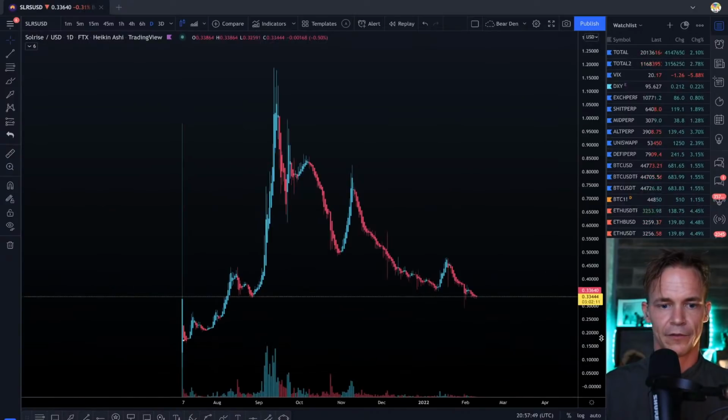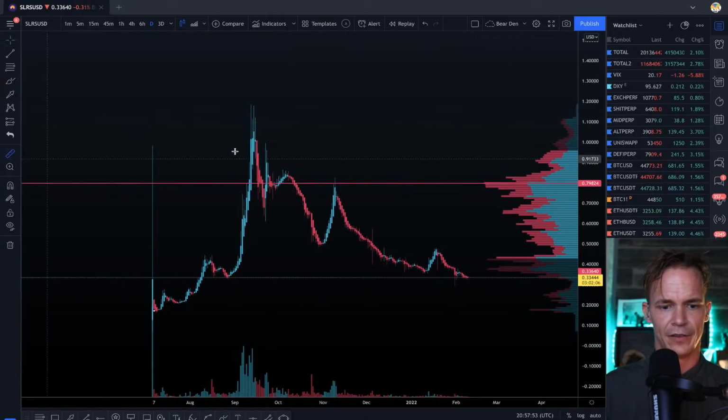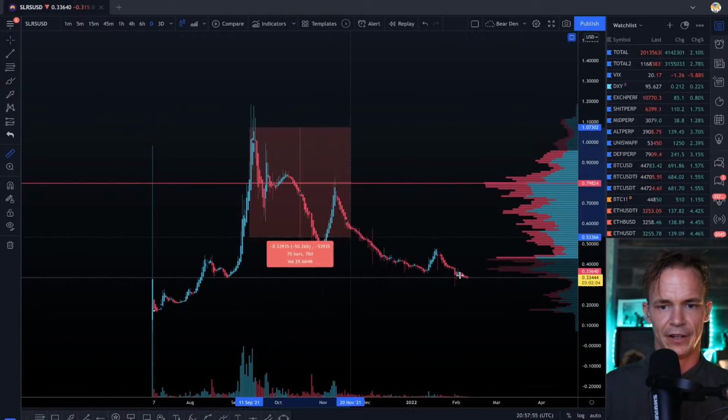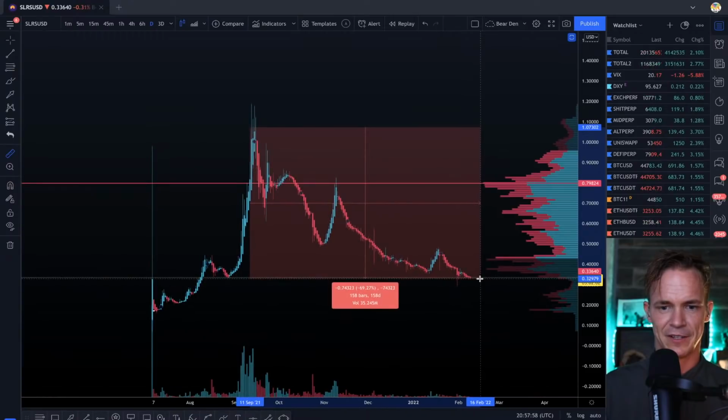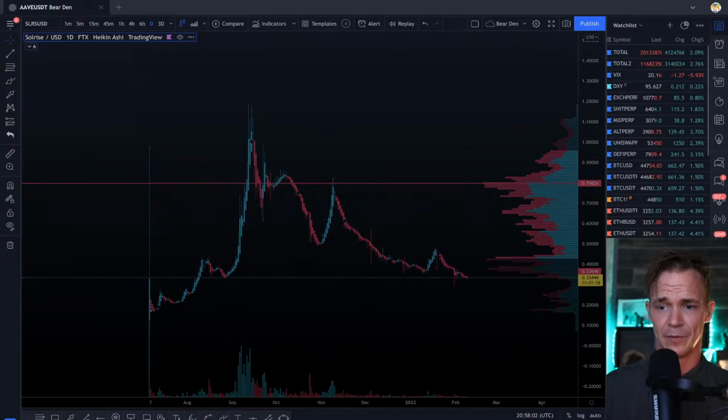So we're just kind of rolling through. Look at Sol Rise here too. So again, this is since September, we've seen a nice 70% retracement already. This is a lot of big downtime for everything, ladies and gentlemen.